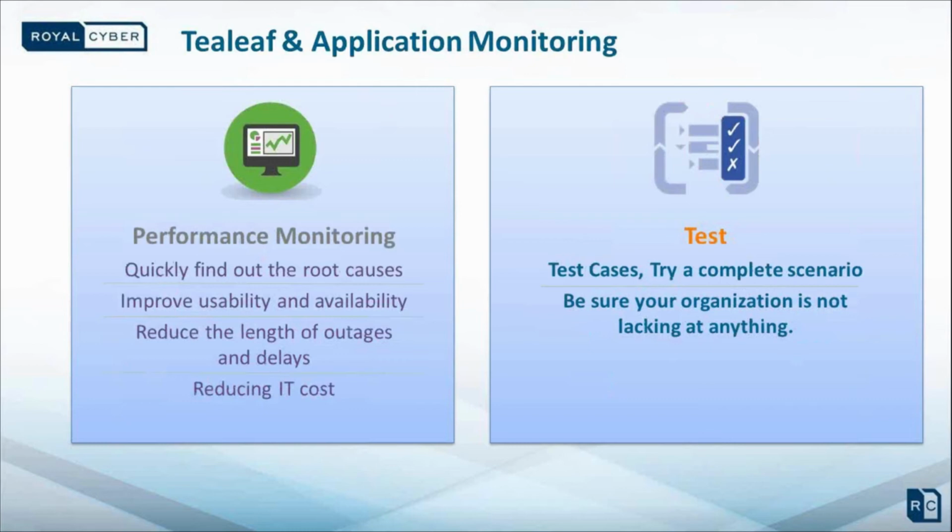Then we have performance monitoring. You can quickly find out the root causes of the struggle. You can improve usability and availability. You can reduce the length of outages and delays and reduce IT costs.